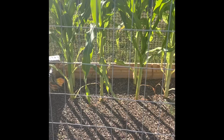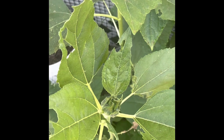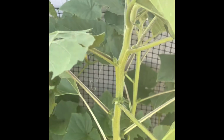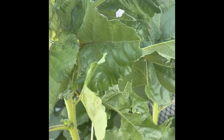So over here in the metal bin, we still have the sunflowers. These mammoth ones I think are trying to bud up, and the invasive cucumbers that I have let get out of hand are down there. We have these two big sunflowers over here that haven't had any flowers just yet, but the cucumbers are going wild.